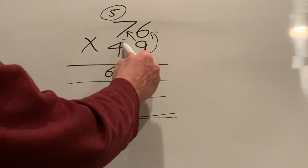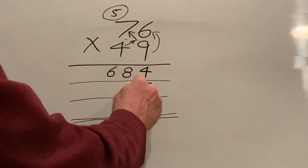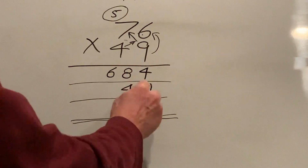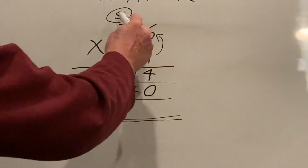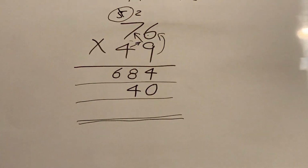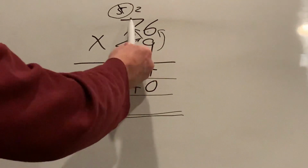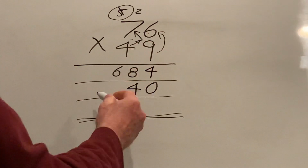So multiply now 4 times 6. 4 6s are 24. And so the 4 goes there and the 2 gets carried up here. We get rid of that so we don't get confused. We're going to put a 2 there. 4 times 7 is 28, plus 2 is 30.